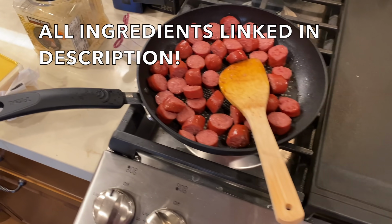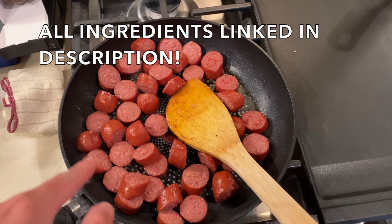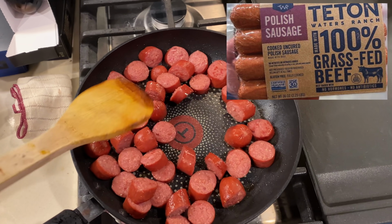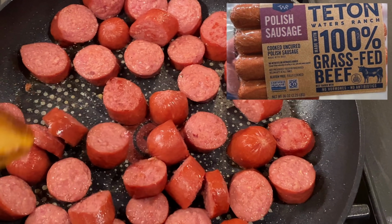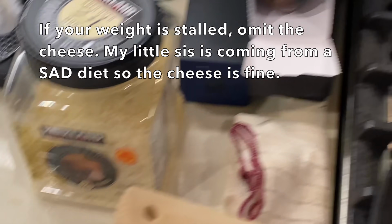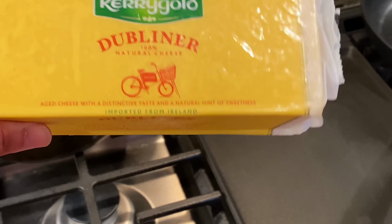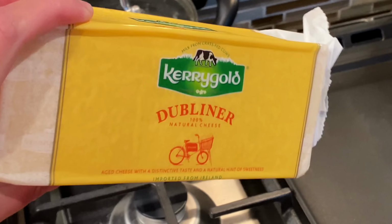Okay, so this is day two of cooking for Little Miss Steak and Butter. Today I'm having the other type of sausage I got her, the Teton beef sausage, Polish style. So I cut up four of those sausages and I'm just sauteing it right now. And I'm going to top it off with cheese, but instead of this shredded one, I'm gonna top it off with this Kerrygold Dubliner natural cheese, aged and Irish. I love this one. I actually tried it myself.